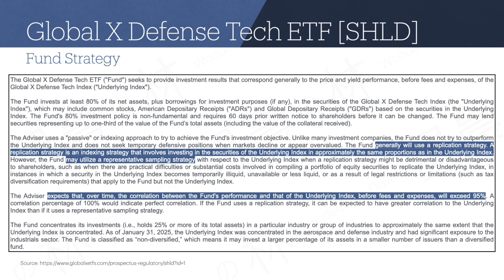The ETF does have the flexibility to adopt a representative sampling approach if needed. It is indicated here the ETF is expected to have more than 95% correlation to the index, so we will check the actual performance differences or tracking error later.